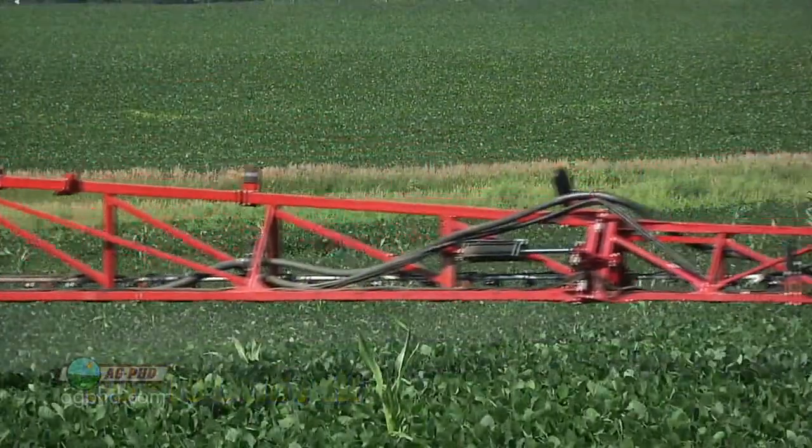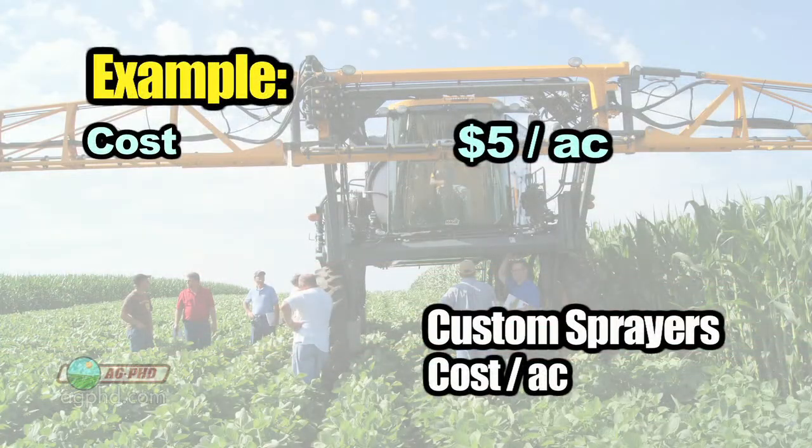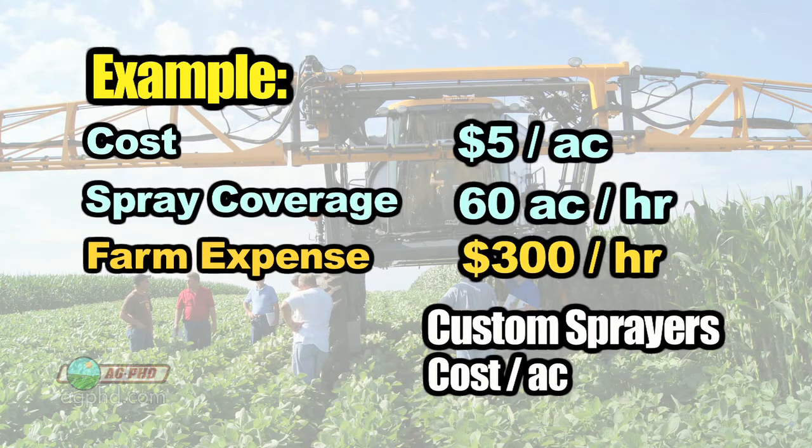Now let's take the low end of the price and acres covered for this example. If your custom applicator charges you $5 an acre and sprays 60 acres per hour, that's a job that costs your farm $300 per hour. You've got to do that yourself if you want to maximize your profitability.